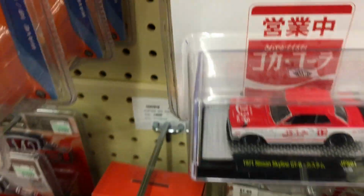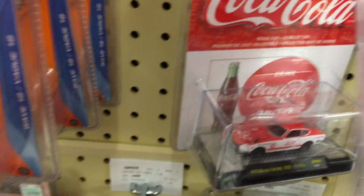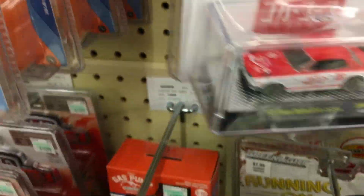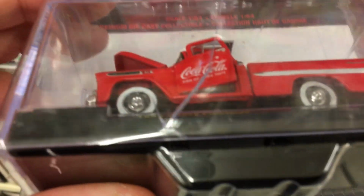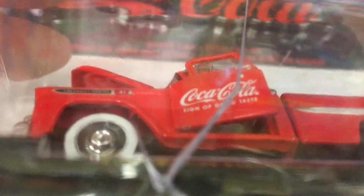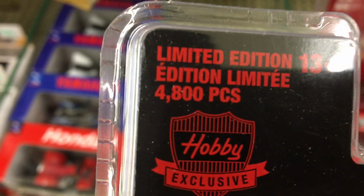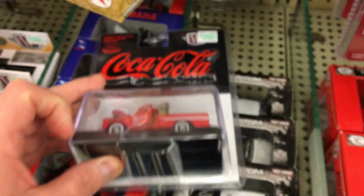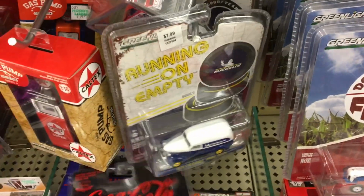It's really nice. I wish I could find one that has a sticker on it right there. It says 750. Limited to 750 pieces, but still, even any Coca-Cola one's really collectible. This one's cool, but it's got a crack in the plastic there. What's that one limited to? 4,800 pieces. And this one is 9,600 pieces. Still pretty cool.